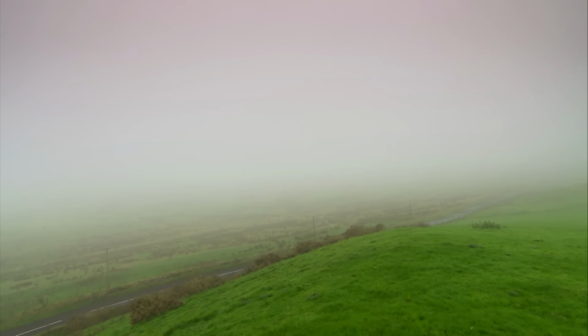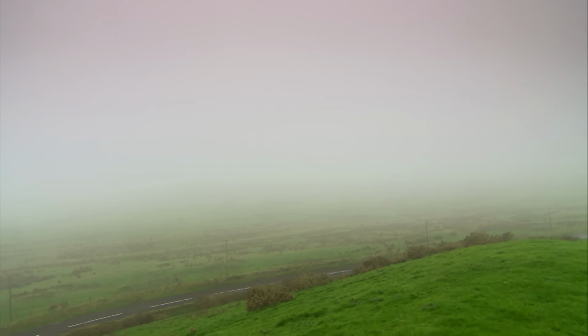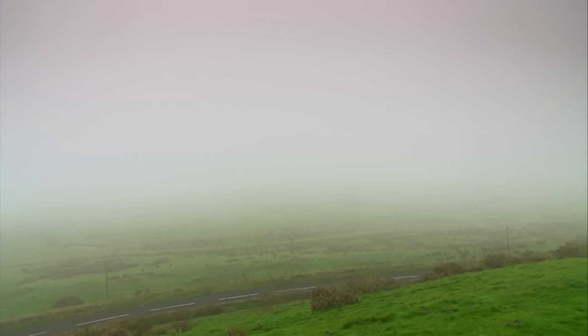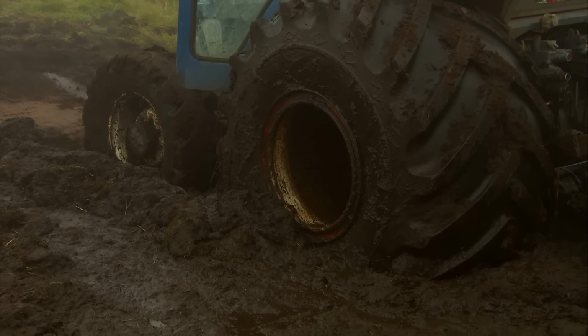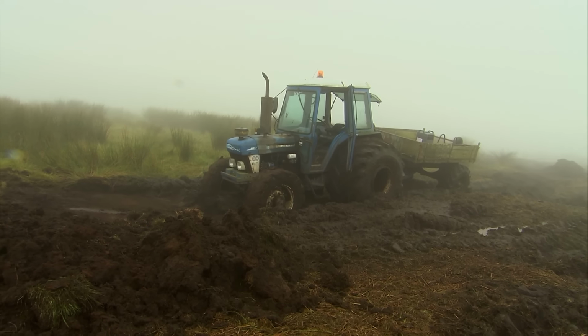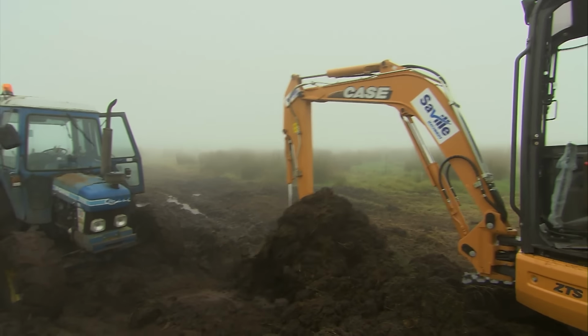And provided they don't get lost in the fog, we might find someone to dig it, because this is turning into a battle with the elements. The road leading up here is now a sea of mud, and unfortunately our tractor can't swim. There's only one thing for it: we'll have to excavate it.